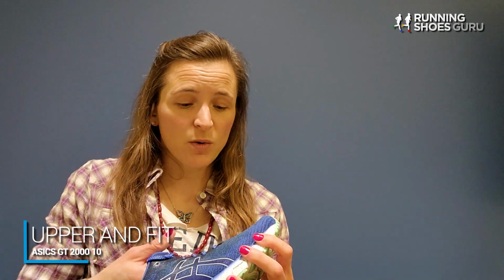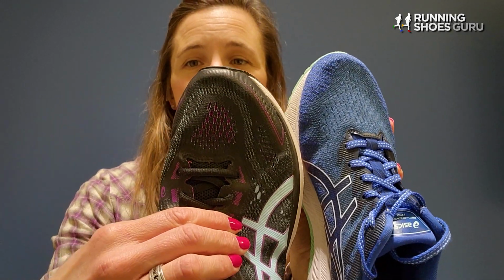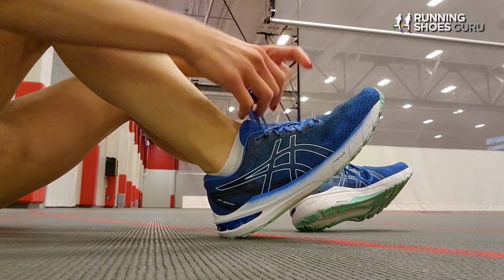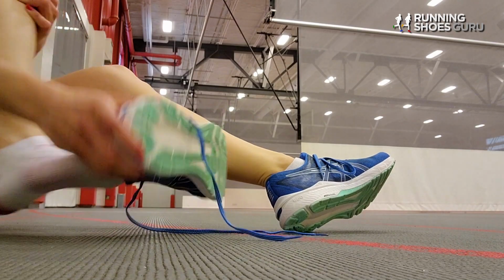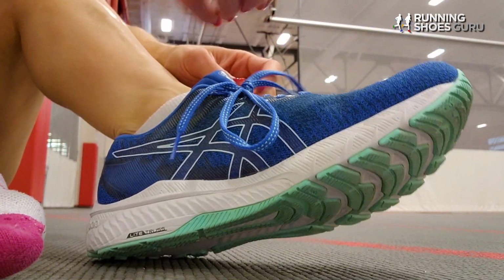A big change to the upper is that it is now an engineered knit. It's now a knit, replacing the older mesh. It was mesh up through the 2009, and I noticed that the upper is also simplified. There are fewer layers, but I did not notice a decrease in quality. So the fewer layers are going to lighten up the shoe a bit, as I noted, but it's still a pretty quality shoe.